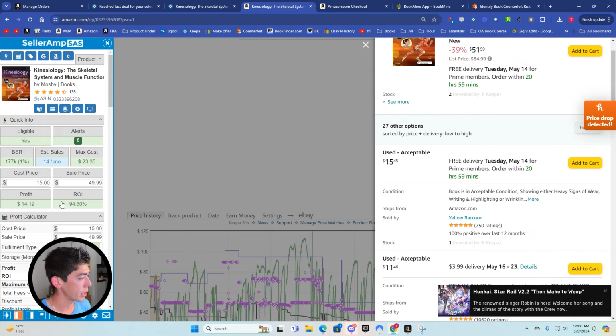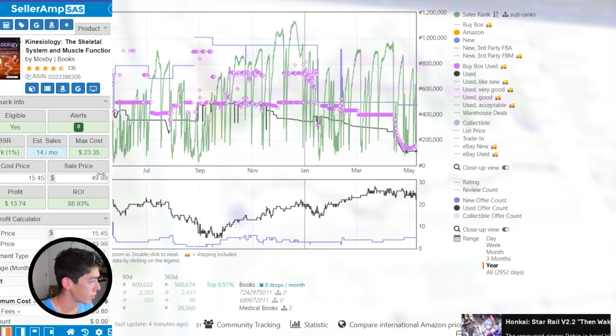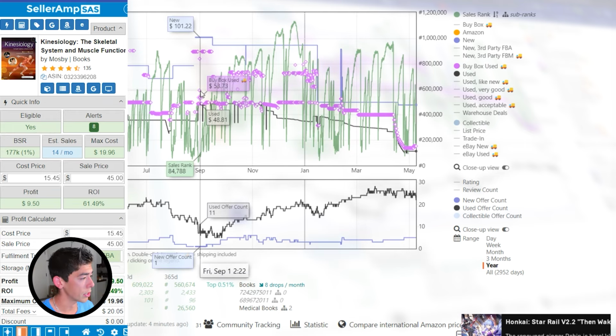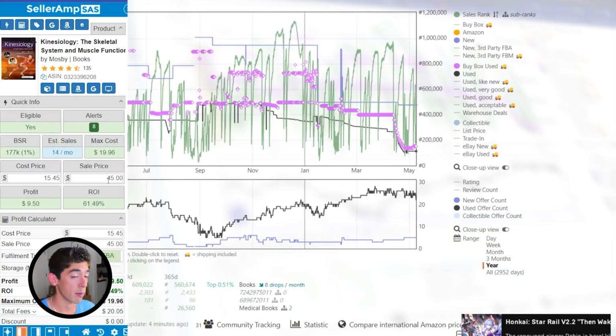In any case, this is a book that we could pick up for $15.45, and we pick it up for $15.45. I mean, this is a book that I would say easily is going to buy box in the $40 to $45 range. I would say probably shoot it for $45 is a pretty safe bet here. You're looking at a $9 profit, and potentially, you could even go higher than that. The buy box has at times been in the 70s. Often probably wasn't selling at that high of a price, but I would say I would set my bid price at 45 and probably set my max price at 55 and just let it sell somewhere between there.